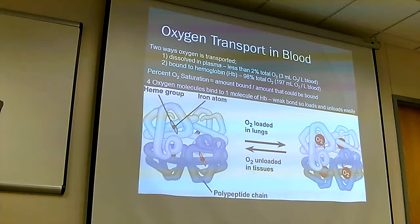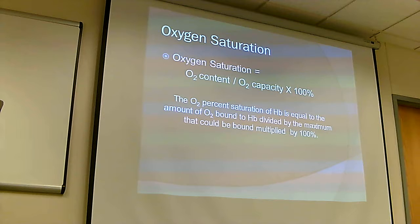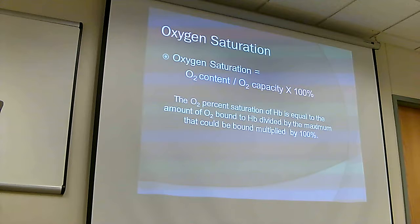So the percent oxygen saturation is the amount of bound versus unbound hemes. If you're just looking at one cell and you have three hemes bound, you're going to have 75% oxygen saturation. Simple as that. If all four are bound, you're going to have 100%. So oxygen saturation is the O2 content, how much you actually have, versus how much you can have. You have the capacity for four bound hemes, but you only have three. Three in the content, four in the capacity, times 100 gives you 75%. Does that make sense?